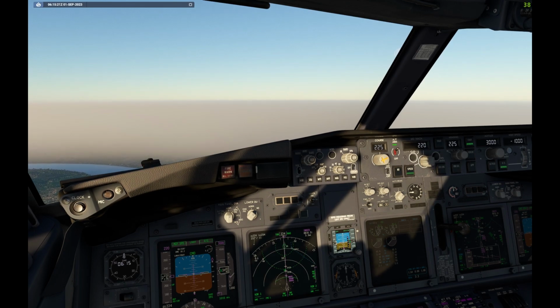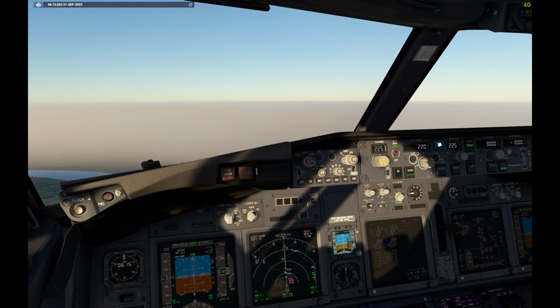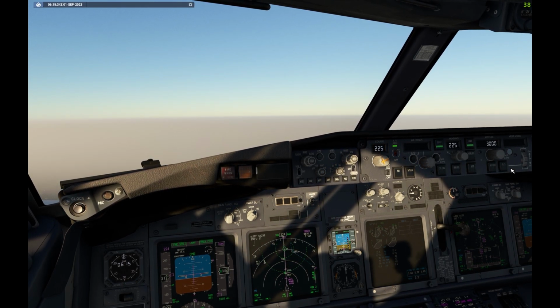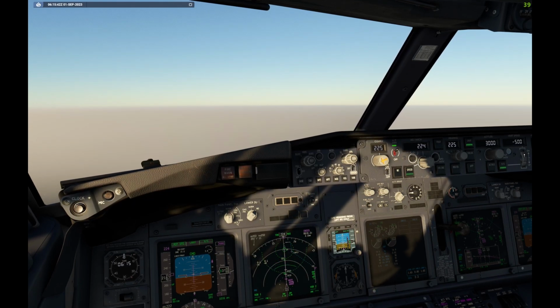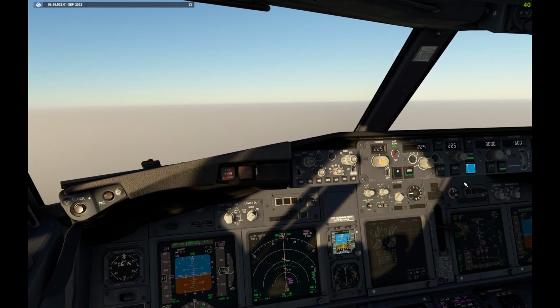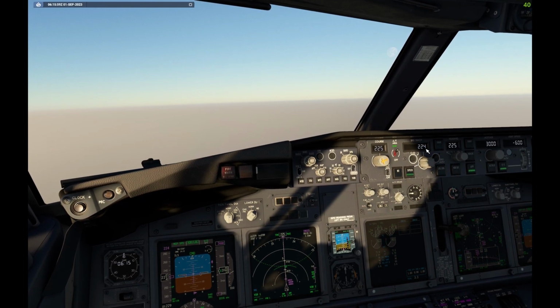Eurotrans 905 Whiskey, continue approach. Continue approach, Eurotrans 905 Whiskey. Alpine 7301, turn left heading 335, cleared ILS approach at 3000, runway 29, report established on localizer. Left heading 335, cleared ILS approach at 3000, runway 29, report established on localizer, Alpine 7301. Eurotrans 905 Whiskey, contact Movement Tower, 118.3. 118.3, Eurotrans 905 Whiskey.